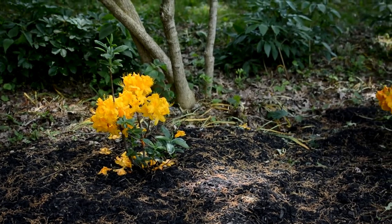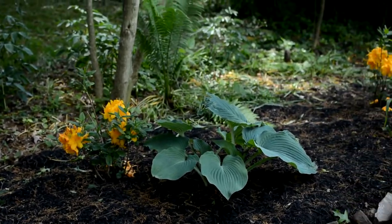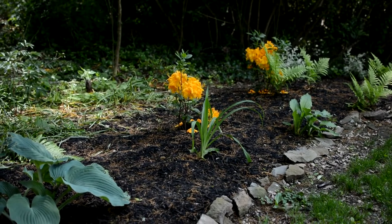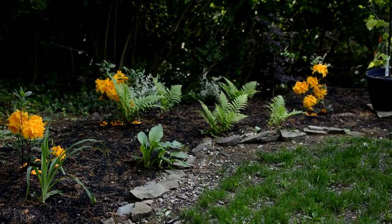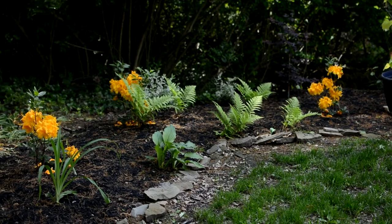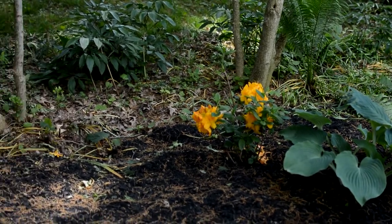I really love these Klondyke azaleas. They're gorgeous, and I just can't wait till this plant is, you know, at its mature height and width and just explode with blooms. It's just such a bright spot in this back area that is a lot more shady.